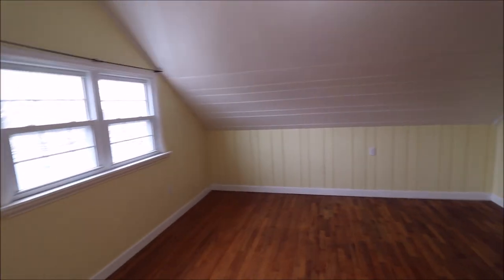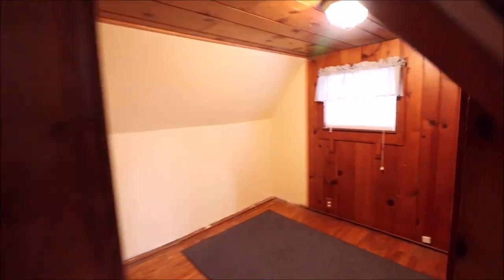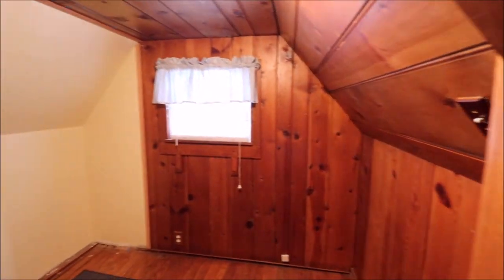Sorry if I'm going too fast. Awesome storage right here, directly off the master bedroom. And I thought this was cool. Back here around the corner, got another nice little area. Perfect for like office, home office, desk. Plenty of room for everything in here. And then this was really cool.